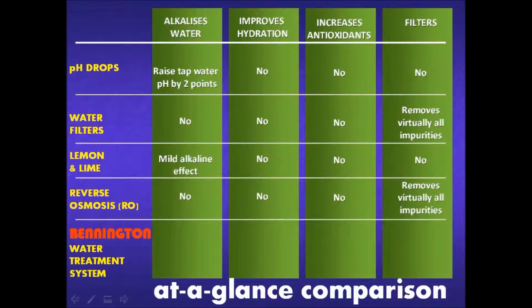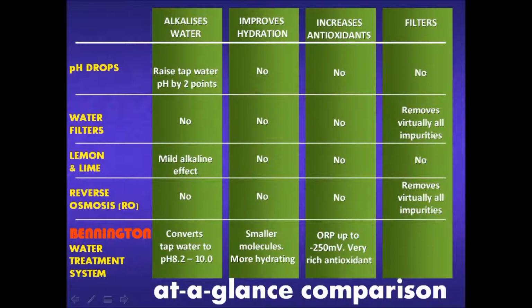Let's take a look at the advantages of Bennington water. It converts tap water to pH 8.2 to 10. It has smaller molecules, so more hydrating. It has very rich antioxidant with ORP up to negative 250 mV. Lastly, it removes virtually all impurities.